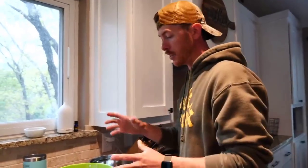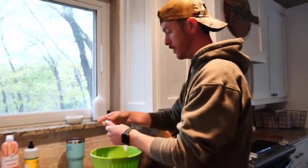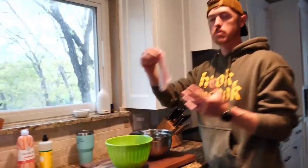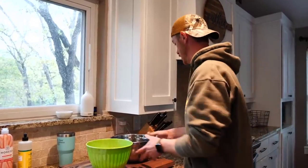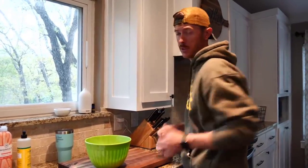So after I cleaned the crappie, I washed them off, I hosed them off of all the scales, and we have just beautiful fillets like that. These are huge, and those crappie were so big. Another thing I could have done was throw them on a big green egg and actually grill them on the half shell. That's another recipe for the future.